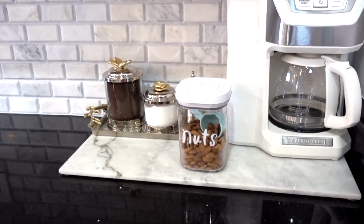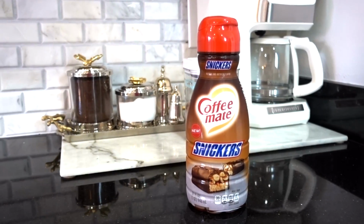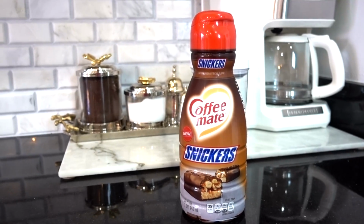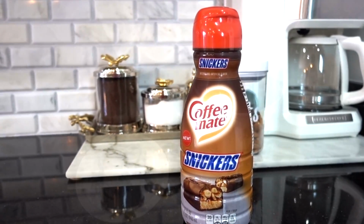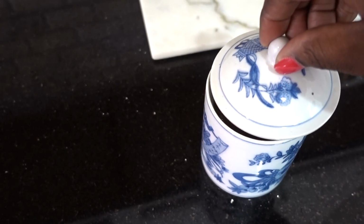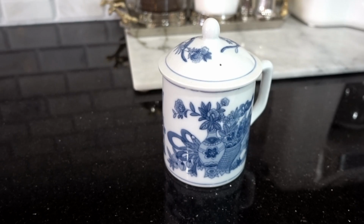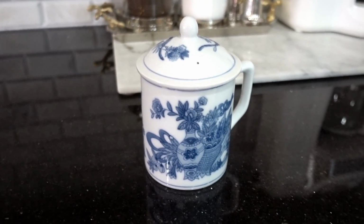The night before, I set the coffee pot and our almonds to go with our oatmeal or yogurt. And this is off subject, but have you guys tried the new Coffee Mate Snickers Creamer? Oh my god, it's so good! What a way to start your day with your favorite candy bar. And this mug is from the flea market, and I will be getting back to blogging at other flea markets, so be on the lookout for that.